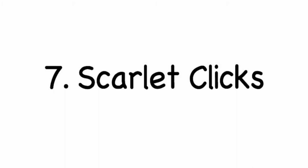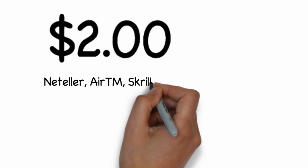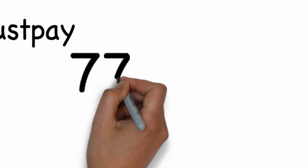ScarletClicks. The minimum to cash out with ScarletClicks is just $2. You will earn up to 1 cent per click with this site. Payments are made via NetTeller, AirTM, Skrill, Payeer, Solid TrustPay, and others. ScarletClicks have paid out nearly $2 million to their 77,000 members.